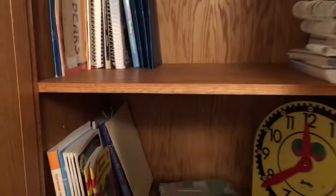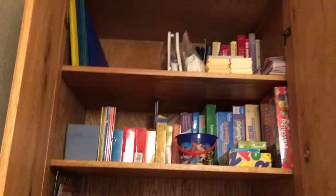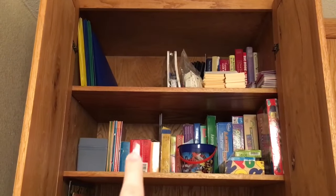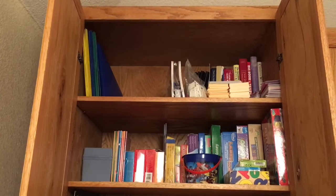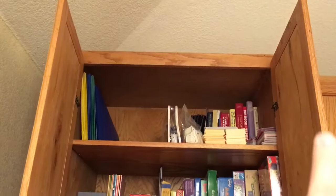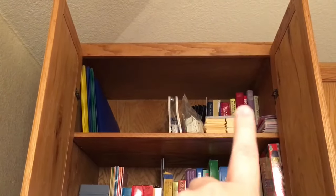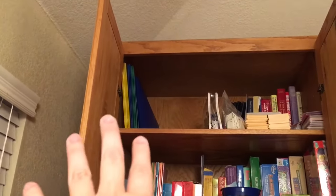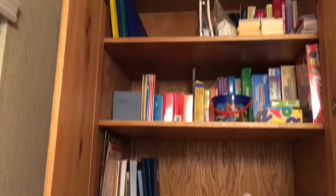Basically, in these cupboards, the top two are just learning games, Bob books, readers that we haven't gotten to yet. Up there are some flashcards, some extra stuff that we don't really get into a whole lot, and extra notebooks if we find that we need them for any reason.